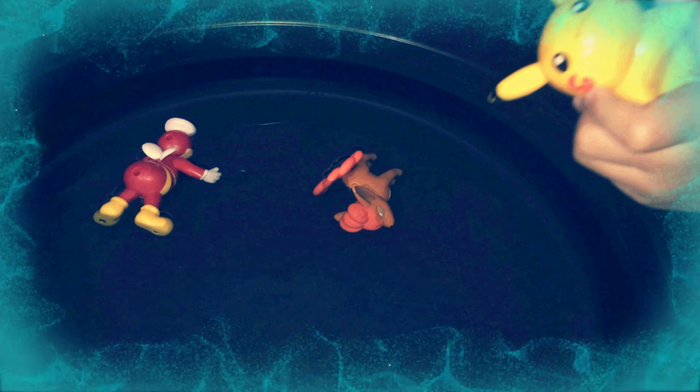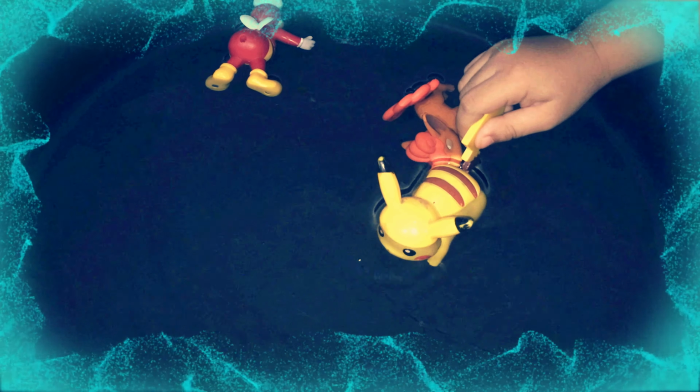How about this one? This is Pikachu and he has some red, black, white, yellow, brown, and we're gonna put it. It floats! Who is this? This is Hello Kitty, and she has a pink astronaut dress and yellow nose and some whiskers and black hair and black eyes and white skin and one bow. Let's see. Oh, floats! Let's try this.